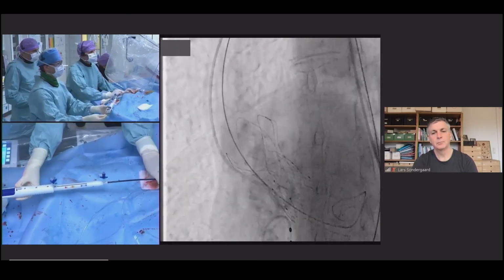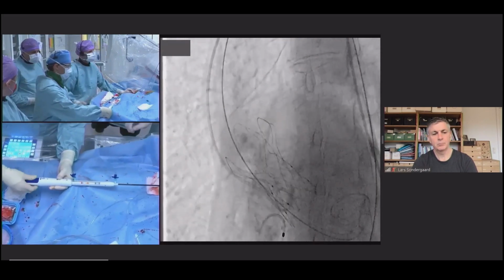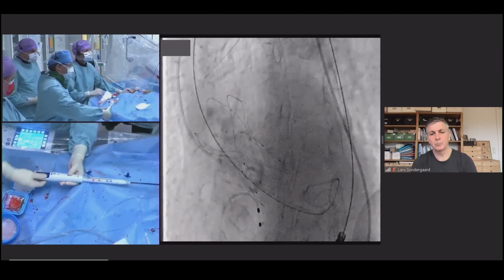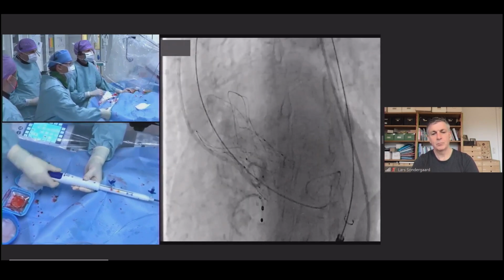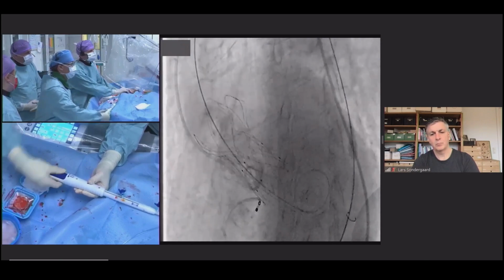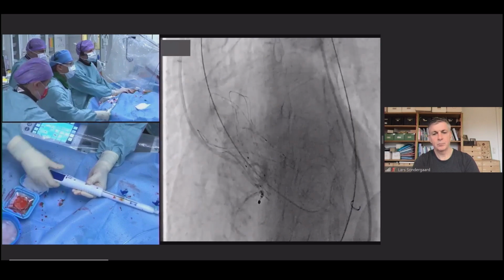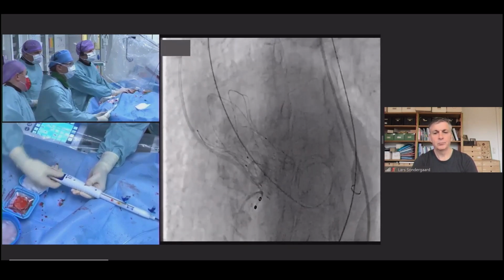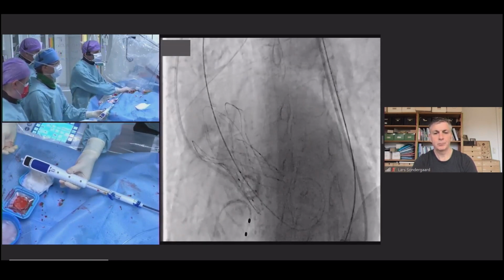Okay, we can reload. Let's close here. So you go opposite here now on the blue one, to close the capsule again, bringing the nose cone down to the sheath. And then we can have the 14 French sheath ready, and we can do our assessment of whether anything further is needed. Yeah, we are closed. Okay, I think that's great.